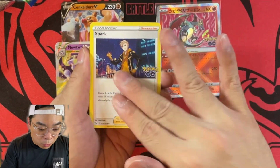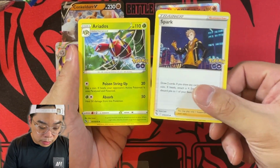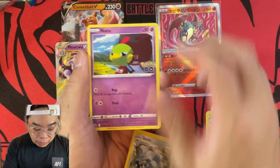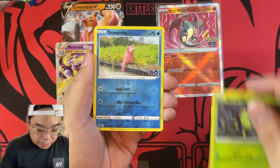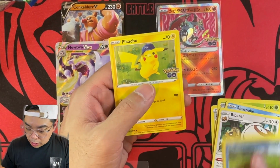So this card here always feels thicker, and you can see here it does look significantly bigger than the other one, but the off-centering is killing it. So pretty bad quality and pretty consistent in terms of English products here. Spinarak and Slowpoke and a Pikachu here.